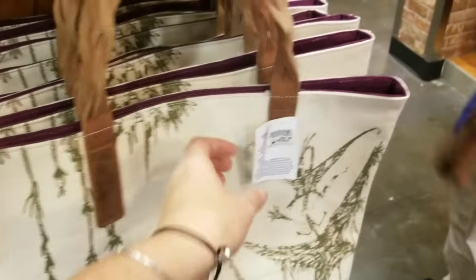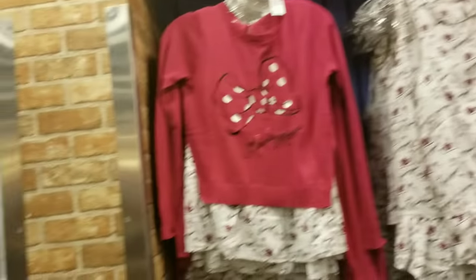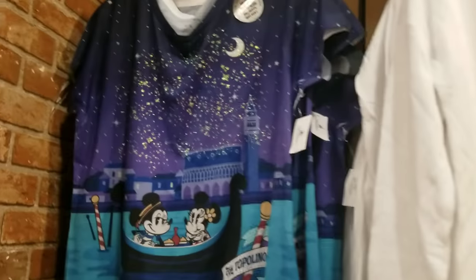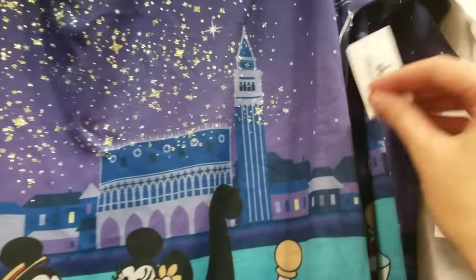$14.99. And this one is $19.99. They've had this collection in for a very long time. This is new though. This is from the World Showcase. This is only $10.99. And this one says, no two shirts are exactly alike. Look at this, $9.99, super cute.